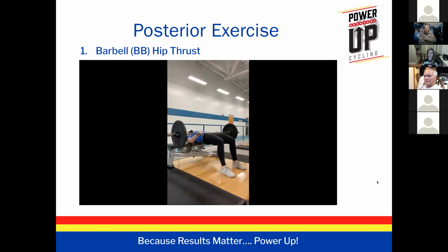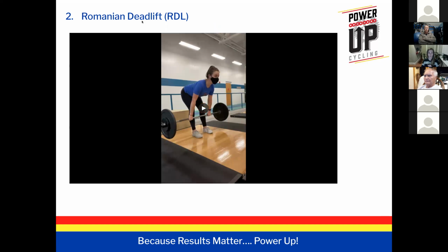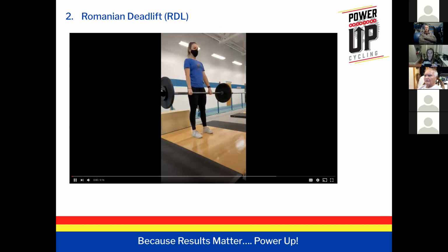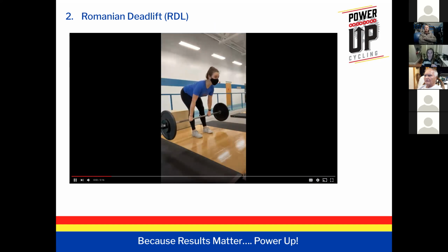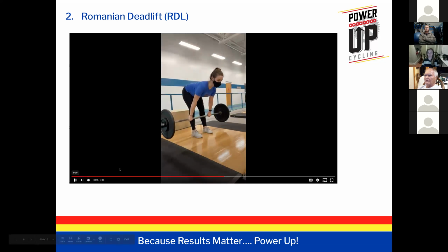Next one is another one of my most favorite ones. So a Romanian deadlift or an RDL. The main thing you want to do is keep the bar as close to your legs as possible. You want to keep a nice flat back and your core engaged the whole entire time. And so we're going to start up in a standing position. You're going to lower it down, bring it back up, squeeze the glutes, nice tight core, keeping your feet planted, feet about hip width apart. And you just want a slight bend in the knee.